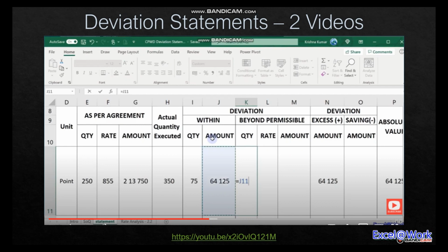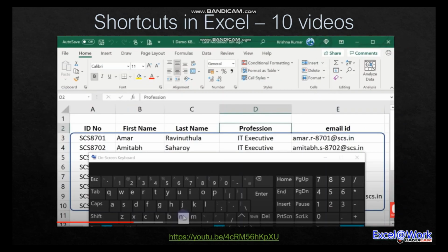and then related to my work in the organization where I work, the Central Public Works Department, wherein one of my colleagues asked for the preparation of what we call a deviation statement. This took up two videos, again using VLOOKUP here. And then the last was the shortcuts series. This again was one of the largest along with VLOOKUP and HLOOKUP, taking up 10 videos.